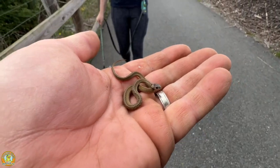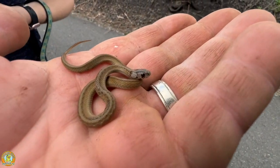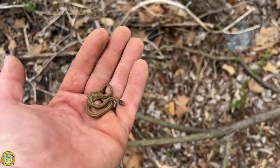Finally, we were able to share the joy of reptiles with one more walker on the trail before setting him loose. So long, fella.